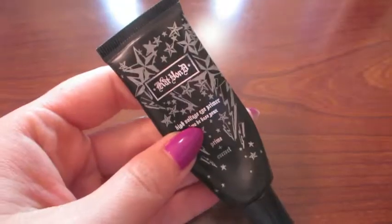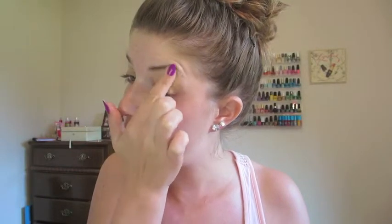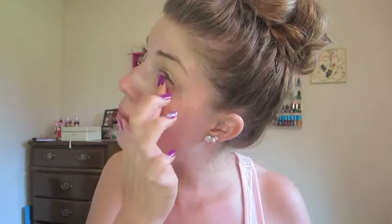Okay, so now we can begin. I am, of course, starting out with my Kat Von D eye primer, putting that all over my lids and up to my brow bone, and of course this will ensure that our shadow stays on all day and does not crease. I'm also putting this right below my lower lashes just because this is a more intense, glamorous look and we're going to be using a lot of shadow down there.